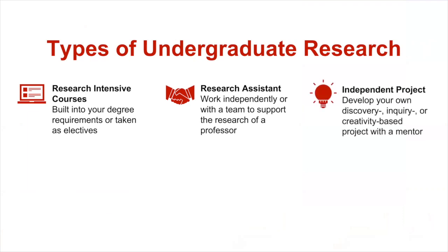Independent projects are another option. So this is when a student has designed their project on their own and really just needs a mentor to help support them through that project. So it is one where it might not already be happening, or the specific exploration might not already be occurring at NC State, but the student wants to take this on and do some research on their own.